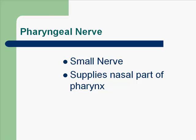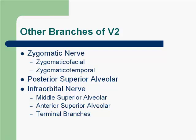The pharyngeal nerve is a small nerve which supplies the nasal part of the pharynx. There are some other branches of V2, the maxillary division, we need to talk about. The zygomatic nerve, which leaves the maxillary division in the pterygopalatine fossa. It has two branches, the zygomaticofacial and the zygomaticotemporal. Other branches are the posterior superior alveolar and the infraorbital nerve, which has two branches, the middle superior alveolar, anterior superior alveolar, and terminal branches.